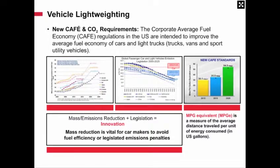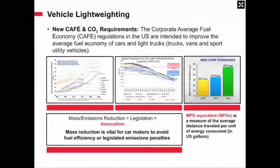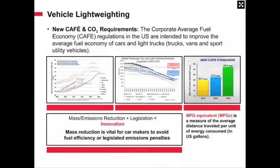In terms of fuel efficiency standards, evolving targets that have been adopted or are being considered are shown for global regions in the graph at the left. The U.S. has set the 54.5 mile per gallon equivalent by the year 2025. At the same time, some of the other regions are focusing on lower CO2 emission targets, which correlate to lighter vehicles as well. So what we find in the industry is that the call for mass and emissions reductions, plus changes in legislation, drive innovation in our industry. And this is very important for our customers to avoid penalties that they would have to pay if, for example, they could not meet the fuel efficiency and emissions targets.